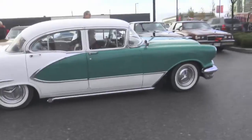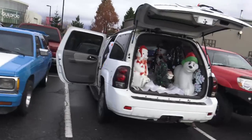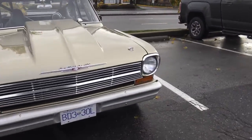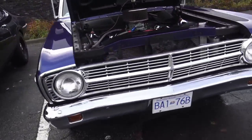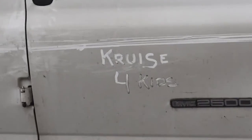Just look at that car. It's Christmas time in November. Just listen to that music. The only problem with this event is that there's no coffee. I've got to find coffee. It's a lot of fun. So if you can, next year come out to the Kruise for Kids.